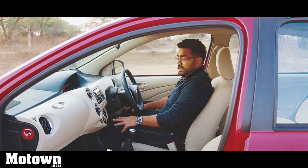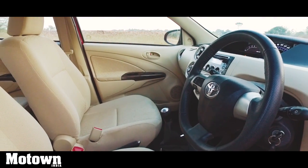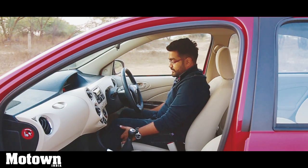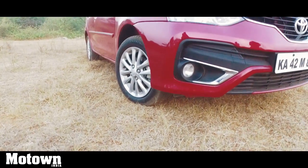Now the seat provides a good amount of comfort. There is adequate amount of bolstering over here as well. Good amount of back support, lumbar support, good amount of under thigh support as well. Let's go and check out what's on offer in the back as well.